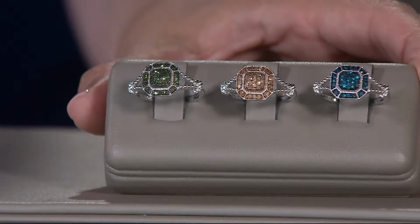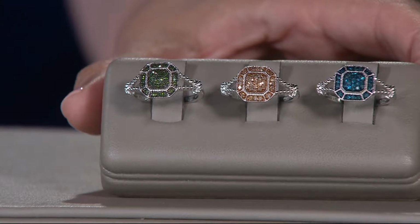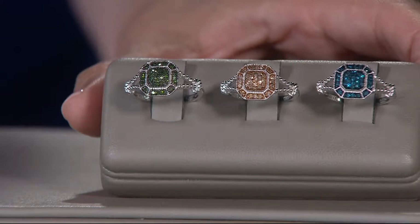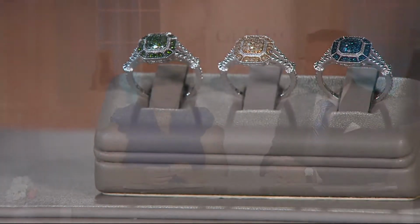The green and the blue have gone through a heat treating process to just speed up what they would have eventually become. We just didn't want to have to make you wait a million years or so for that to happen. Yeah, right, we're not going to do that, right? We're very giving that way.